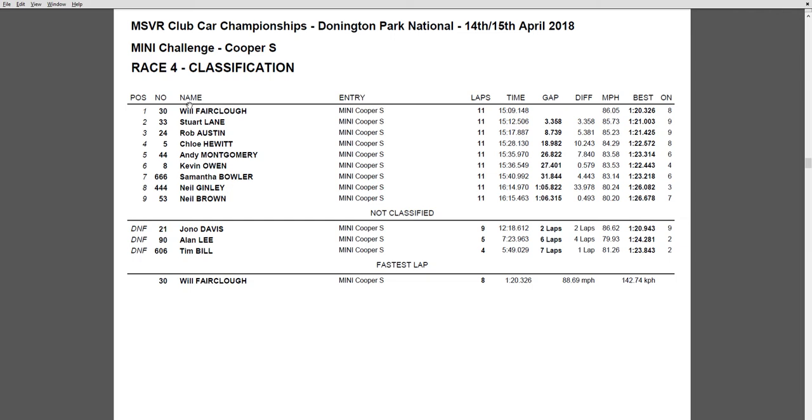I just sort of had an out of body experience, and I'll be honest with you, it may be true that I've never raced before, but I have been working very, very hard with my team. My teammates have helped me immensely. Stuart Lane has been fantastic.